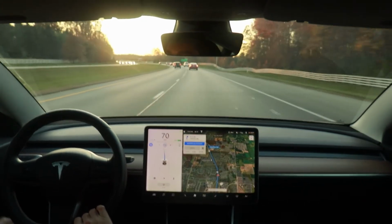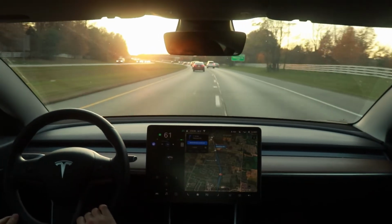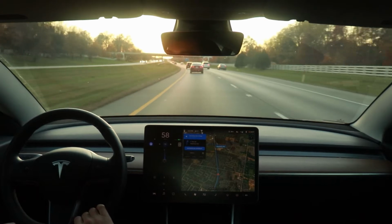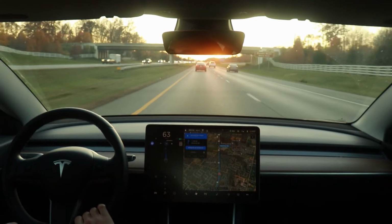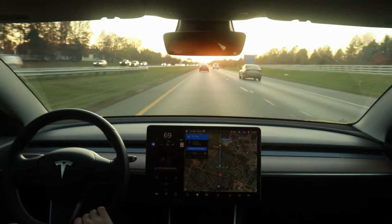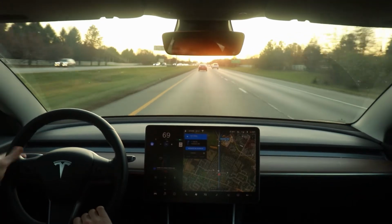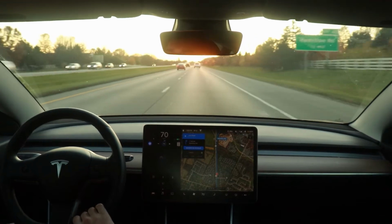So looks like there's a car coming off the road here, so I'm gonna scoot over. I do very much enjoy having the automatic lane change. Oh, are they getting back on? I'm going to get up around this car because I'm not sure what's going on with it. I think they're okay.